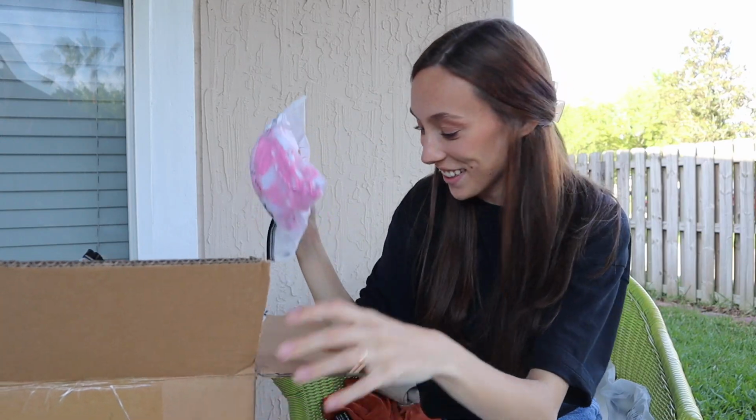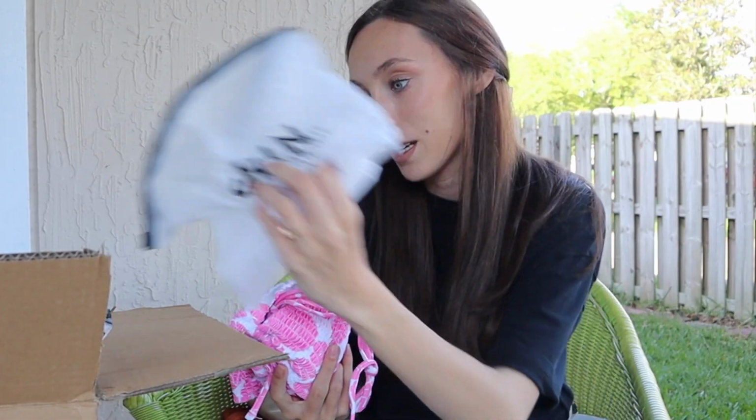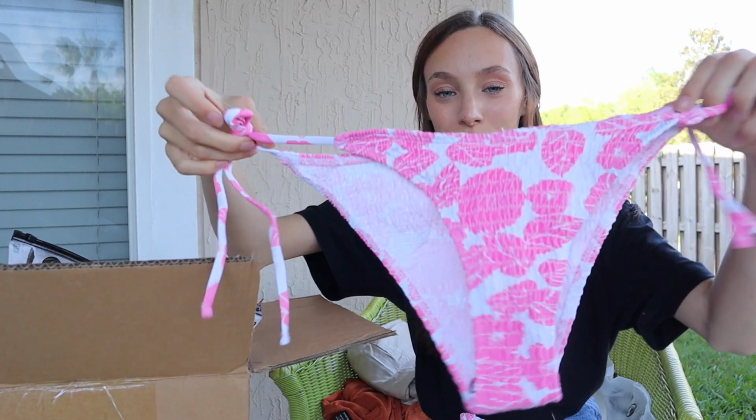Next thing though, I really shouldn't have been allowed to order all this, but it looks like we have another bathing suit. I know exactly what this is because this is the bathing suit I've been waiting for, so I hope it doesn't disappoint me. Cute. Look. I'm picturing hiking them up on my side too, so it's not just straight on.